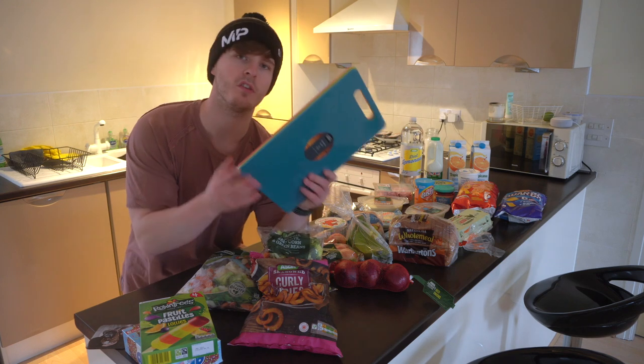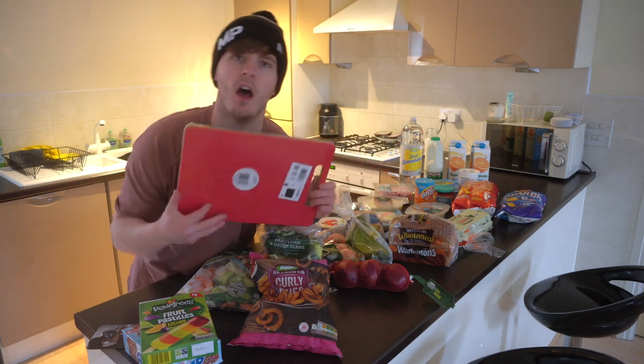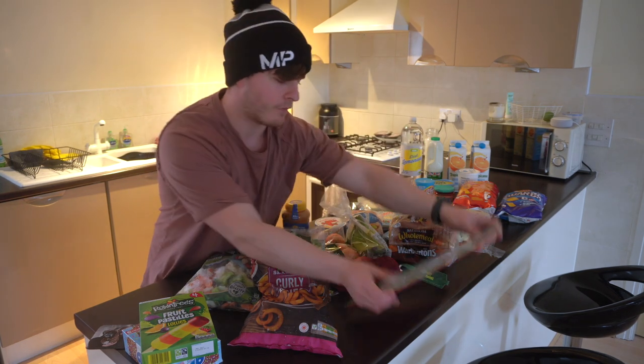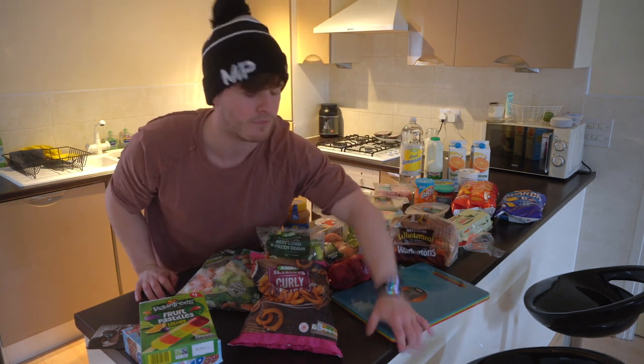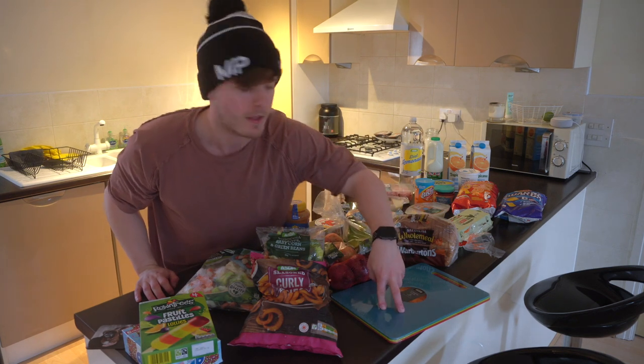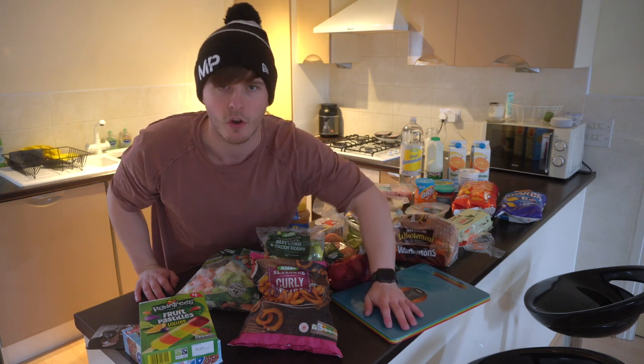Chopping boards, we've got three of these, because at the minute we've just been using plates and stuff, which is not good. We've been here about a month now, and that's just not good enough. These were £4 for three, and so bear in mind that we have factored that into the entire price of this order, which we'll get to in just a minute. £4 of it is going to be for chopping boards, which will last for a long, long time.